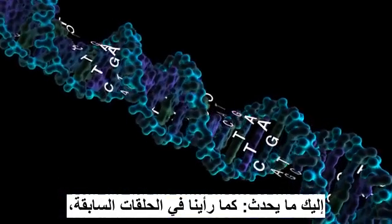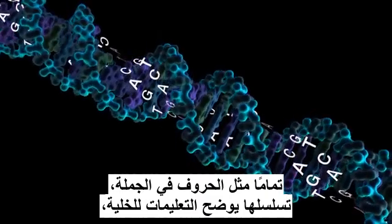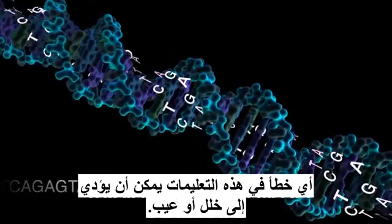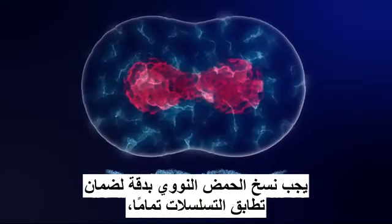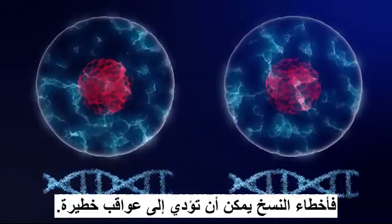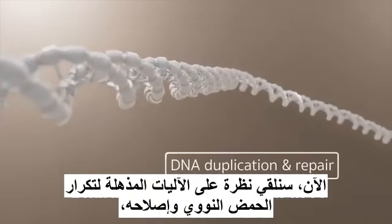Here's what happens. As we saw in previous episodes, DNA consists of 4 different kinds of chemicals called nucleotides. Like letters in a sentence, their sequence spells out instructions for the cell. An error in the instructions can result in a defect. This is a critical issue when the cell replicates. The DNA has to be copied accurately so the sequences are identical. Copy errors can have serious consequences. Now we'll look at the remarkable mechanics of DNA duplication and repair.